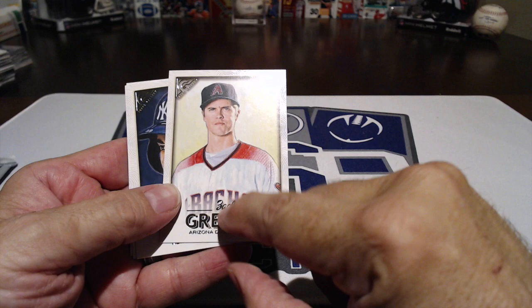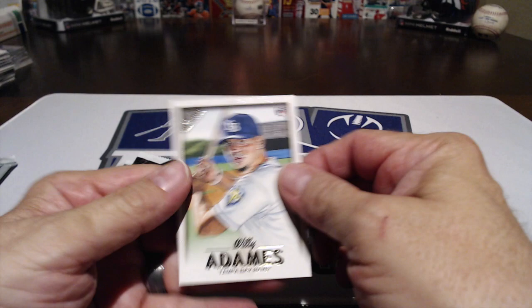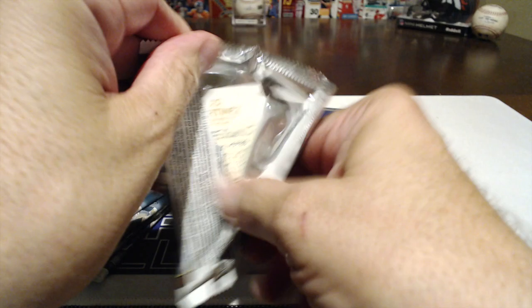Zack Greinke, he's with the Astros now. And I think the Diamondbacks got Seth Beer, if I'm not mistaken. Tyler Wade, Yankees. That's a good rookie card. Rafael Devers, great rookie card. Willie Adames, Rays. That's another good rookie card. That was a good pack. How about we get an auto in here, huh? I bet my pack was better.